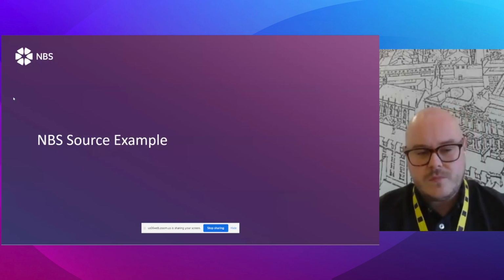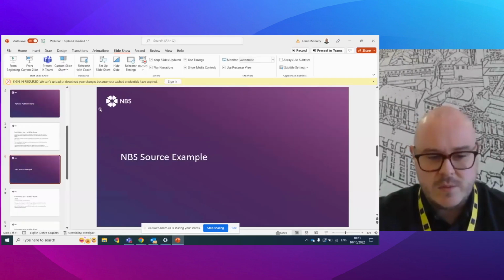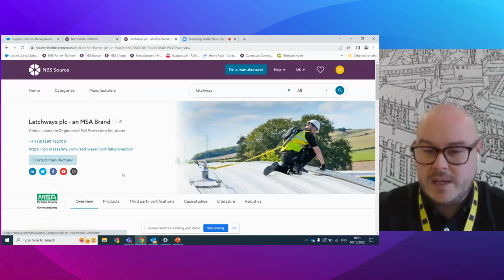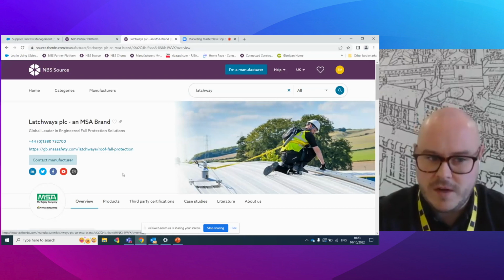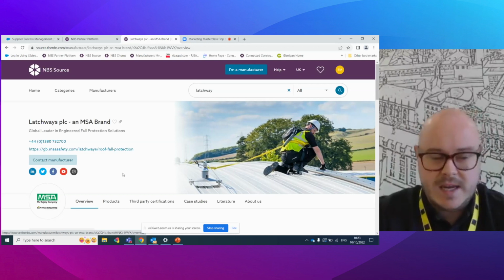that they put through, and that then helps us. If I just quickly go to the MBS source profile itself, you can see where their profile's at. This is their live MBS profile, this is Latchways' live profile. This is how it looks now that they've made all of the recommended updates.